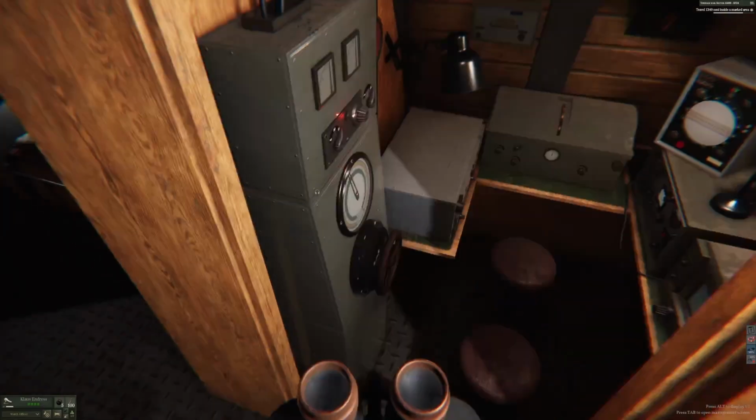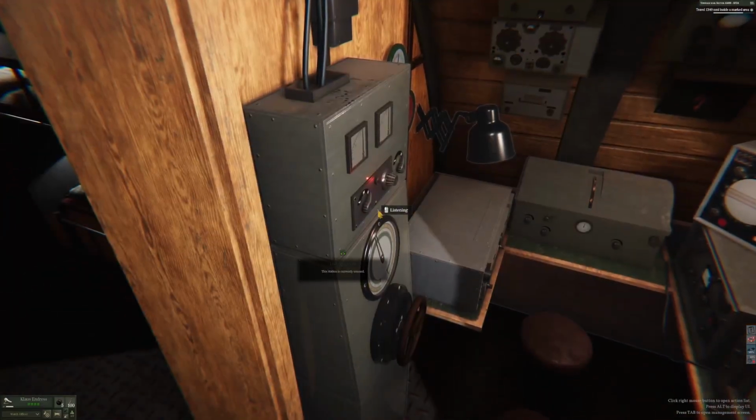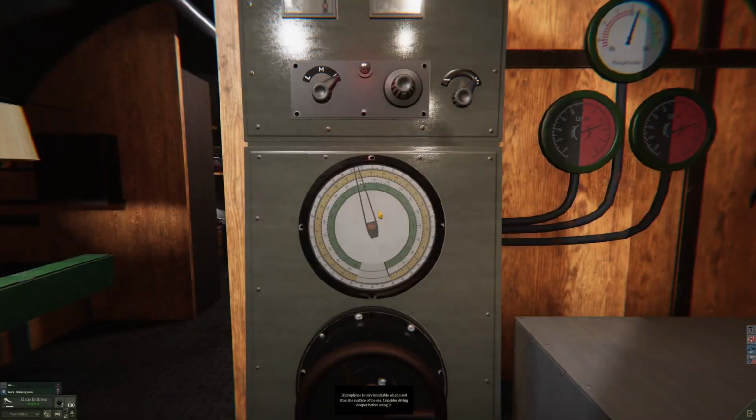So, back to the noise that the ships make. It is both sonic and supersonic, and so you want to be able to listen for those noises.